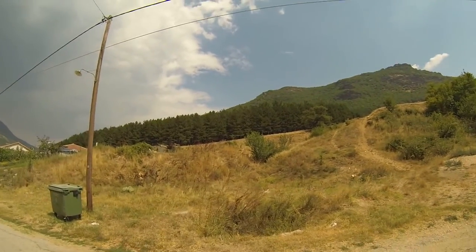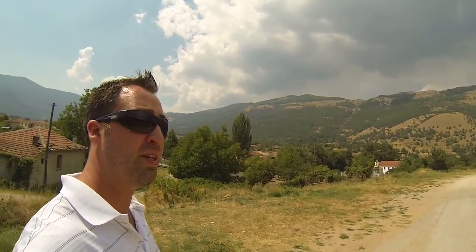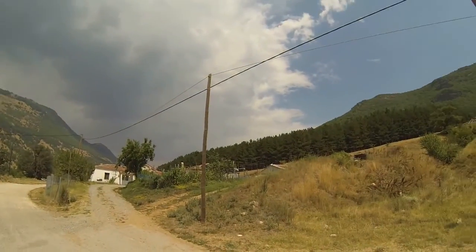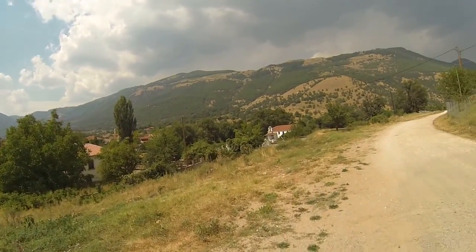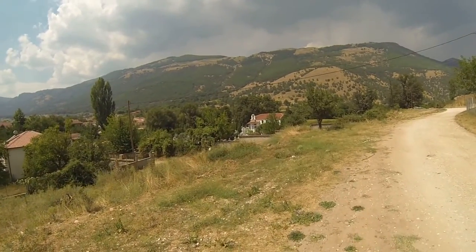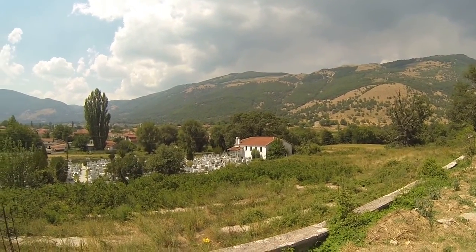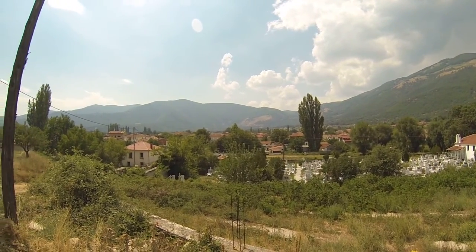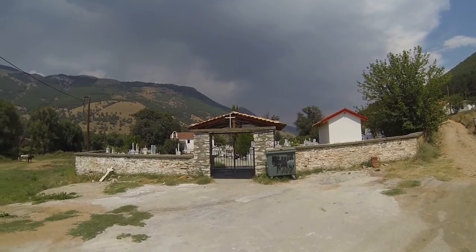These trees up on the mountain here were planted by each generation of kids that were my parents' age, so back in the I guess 50s and 60s, and they are now all big tall trees. And there's a cemetery up here where my grandparents are buried. All the headstones are facing to the east.